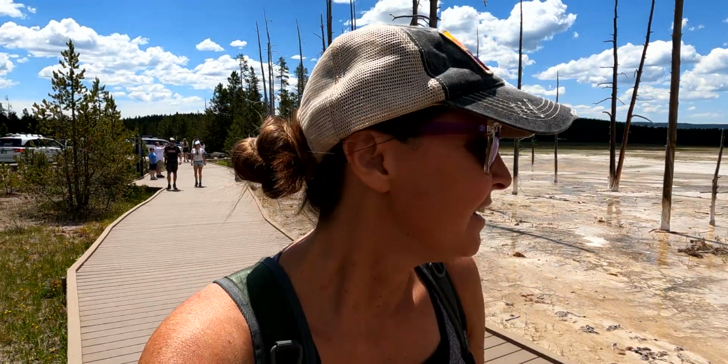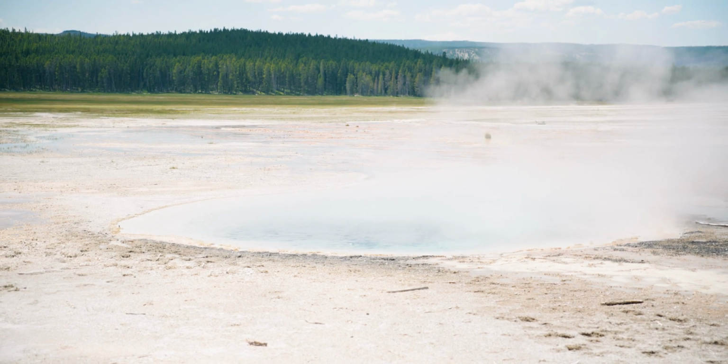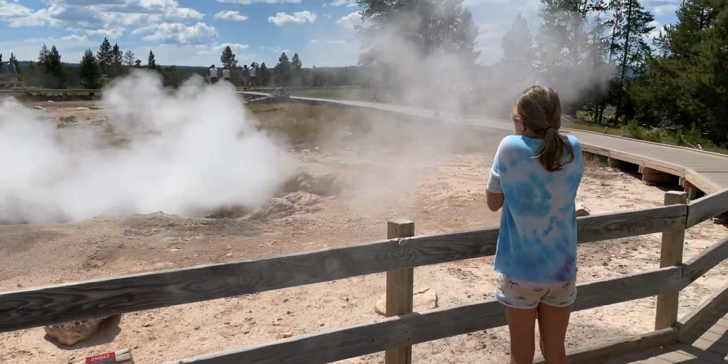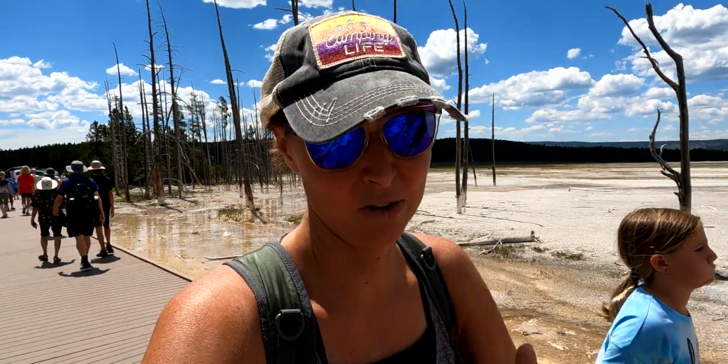So we are walking in this particular geyser area. Very cool. The smell of sulfur is pretty strong, which is just what it is. But this is probably the most amazing national park that we have been to yet. You definitely want to put this one on your travel list.